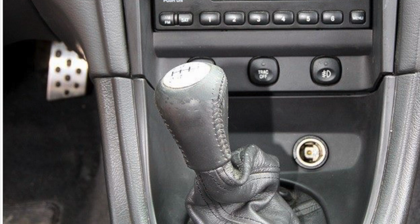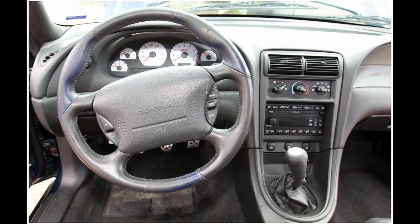Shift knobs on there, those are valuable these days. Although this one does look pretty worn out, so that's a little unfortunate, as does the steering wheel, which also has the Mystichrome color shifting leather on it, but you can see it is kind of worn out on the 10 and 2 grips and a little bit on the bottom. So very nice, valuable steering wheel, but it is a little bit worn out.